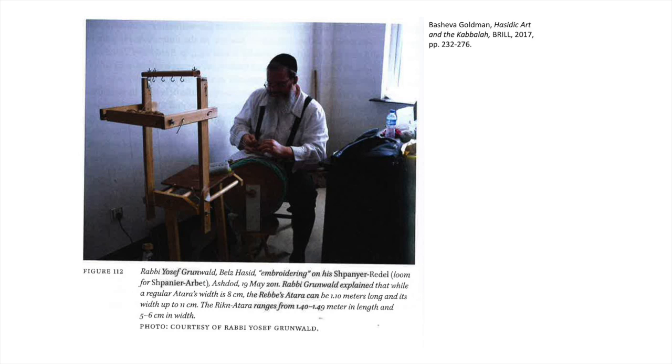According to the story, he smuggled silver threads in his pockets, taken from his father's workshop in Berdyshev, and he quickly built a loom and proceeded to make atchures in Sasau, which is the location of the earliest known examples of Spanier Arbeit.